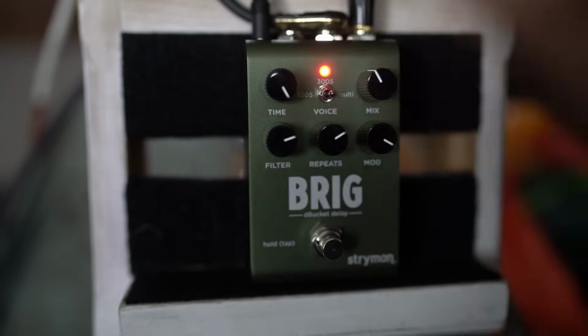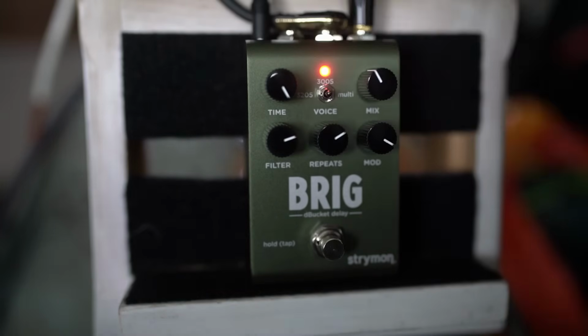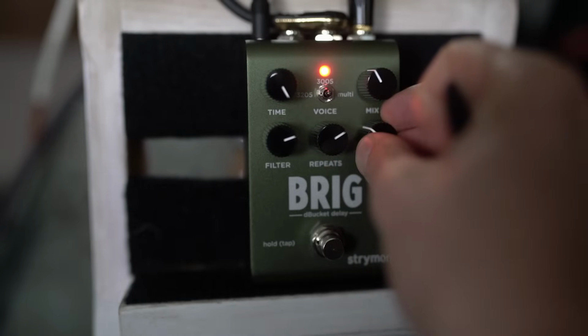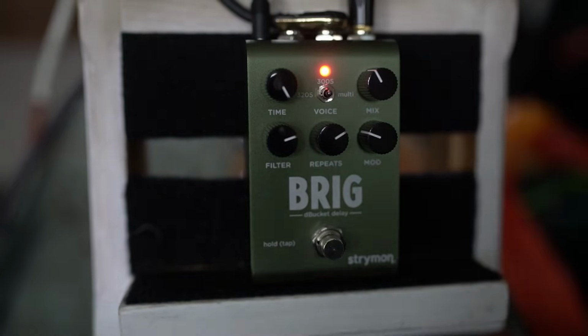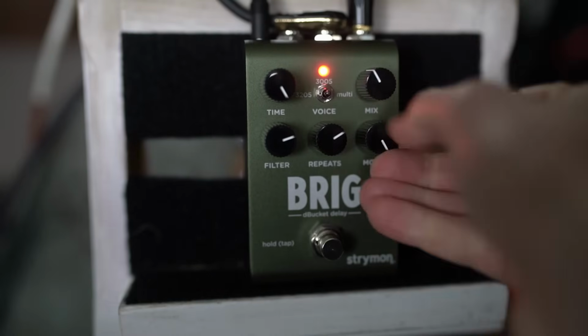You know, do that sort of thing with it. An actual kind of interesting range of stuff on that modulation, from more normal, typical mods all the way up to sort of Leslie style.